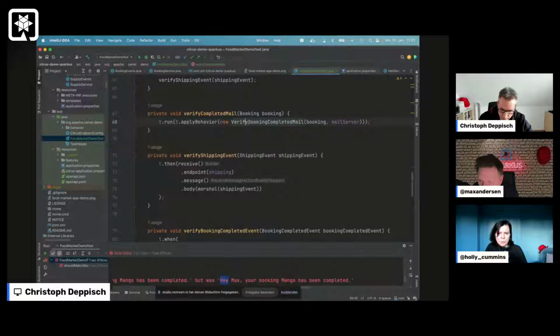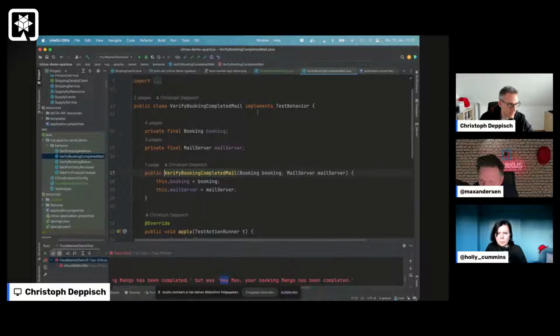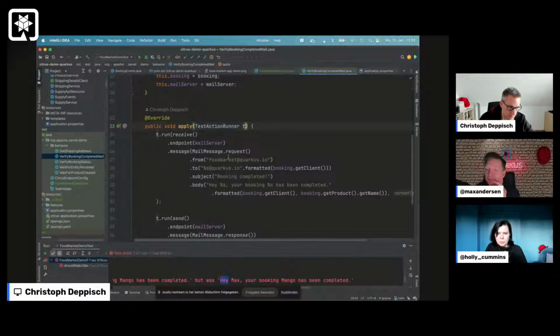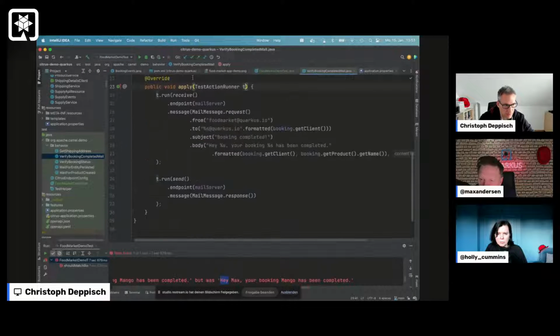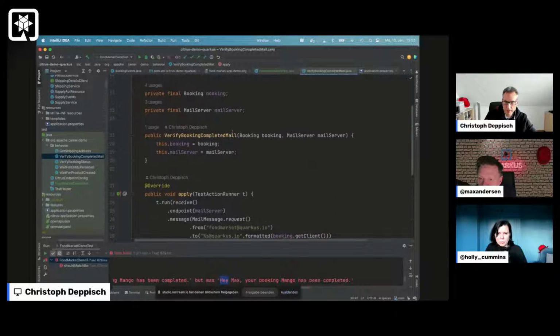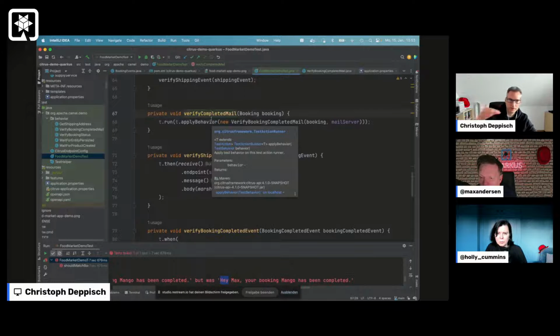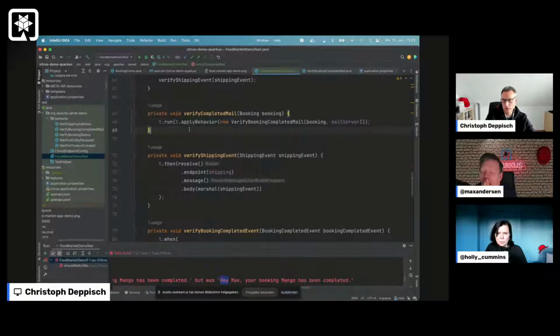And if I jump into this, now you can see this is implementing a test behavior, which is coming from Citrus. And then you have access to the test case runner, and you can use this receive and send in here, because the text of the email may not change that frequently. And then many tests can actually just use this behavior and apply it at a certain point in the test logic. So this is a good thing to do, to actually modularize your testing steps, write your behaviors, and then use the behaviors in multiple places. And it's a good improvement.